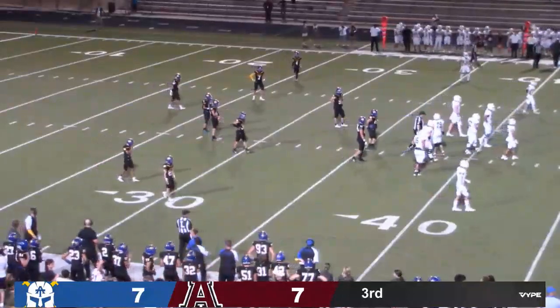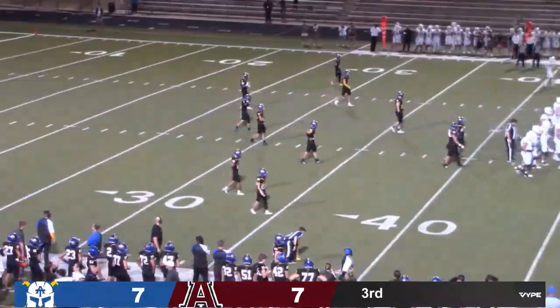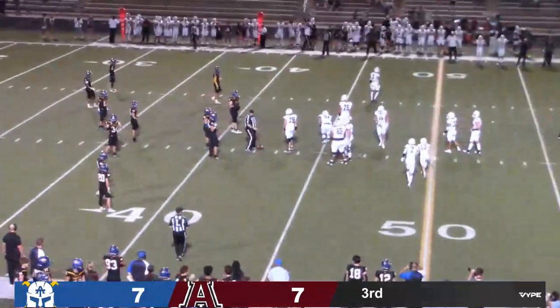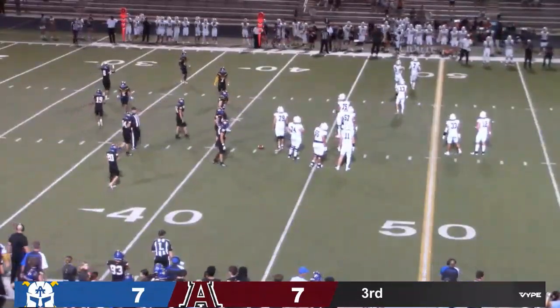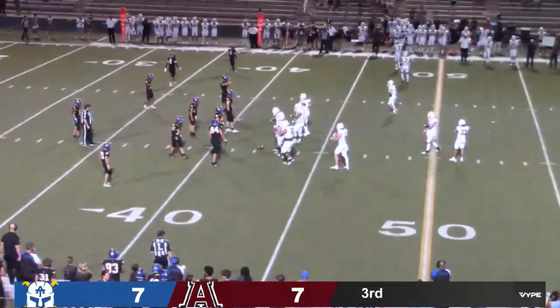Okay, it's going to be a legal procedure against Austin High. It's going to push them back 5 yards, and it's going to be 1st and 15. Replay the down. 1st and 15. Austin High, 5:26. This has been an extremely long drive. There's Maldi going nuts, getting the defensive play call in.